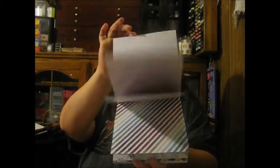Okay, they had their paper pads and packs on 50% off. So I picked up this Bow Bunny, 36 pages altitude. Picked up this collection. It's in the purples and the teals.